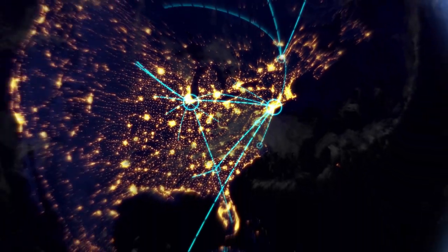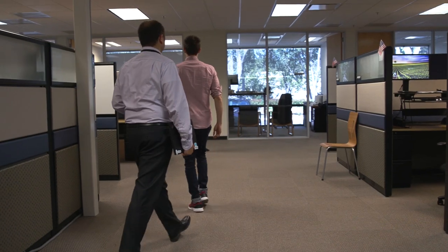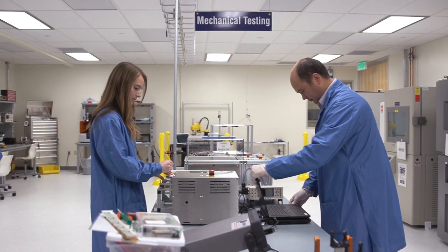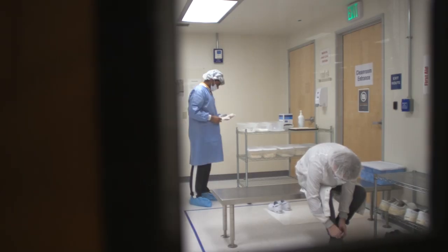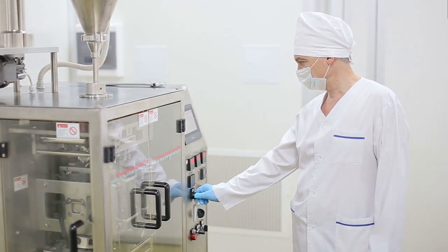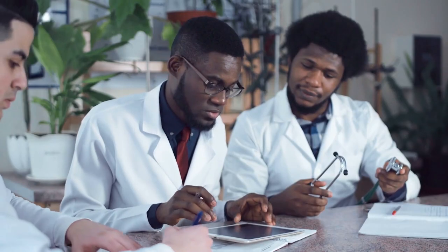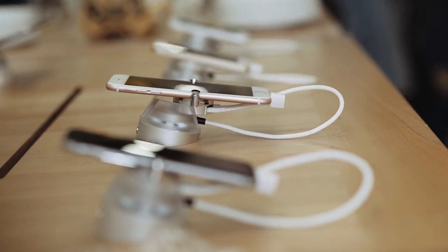Central to this disruptive and innovative approach is NextFlex Technology Hub. At this central location, members and non-members alike are designing and fabricating fully integrated FHE devices. They are also conducting pilot-scale manufacturing that is accelerating the development pipeline, addressing everything from research to the commercial availability of new devices.